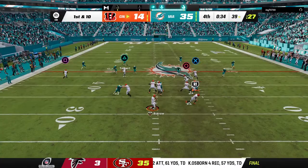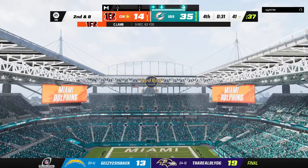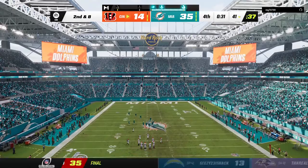Throwing now, Burrow on first down. Left side to Lamb. One thing you're hoping for when you run drag routes, you're able to hit a receiver in stride, and he can pick up a lot of yardage after the catch. But in this situation, the defense was effective, able to stop him before you get a good head of steam going.